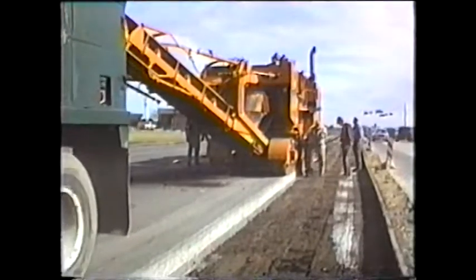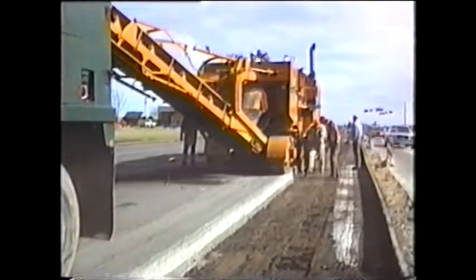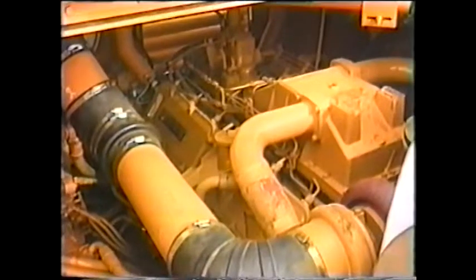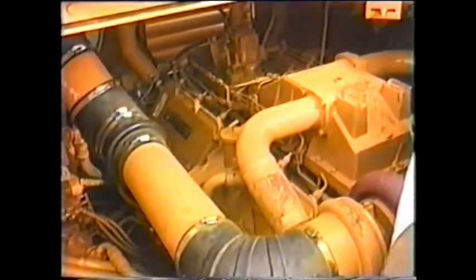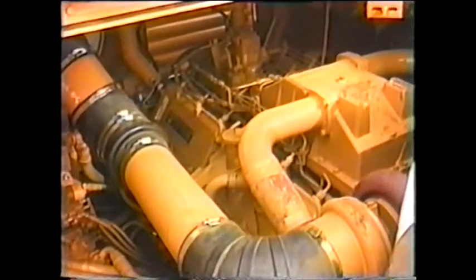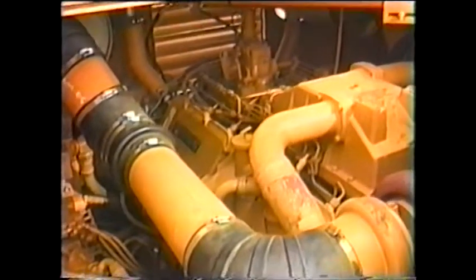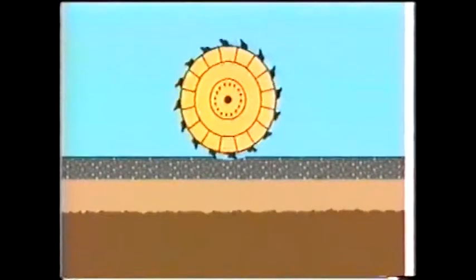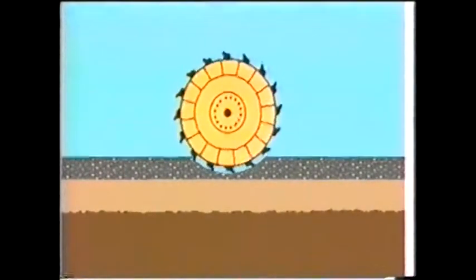What makes the PR-800-7 unique is its total design for high power and high productivity. The engine is a 27-liter turbocharged Caterpillar 3412 diesel rated at 800 horsepower. It has 12 cylinders and direct fuel injection. It has the power to do a plunge cut up to 6 inches deep in asphalt.